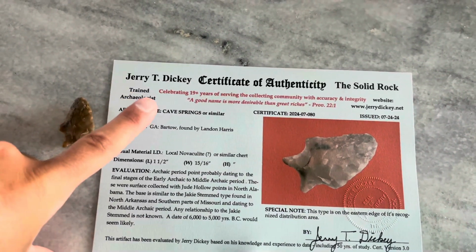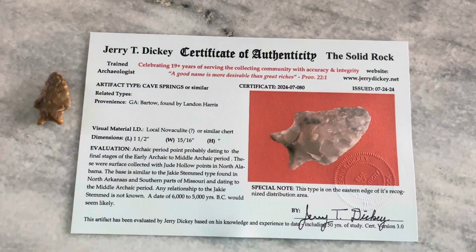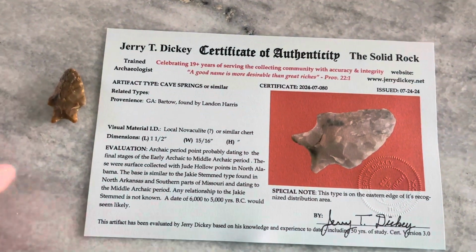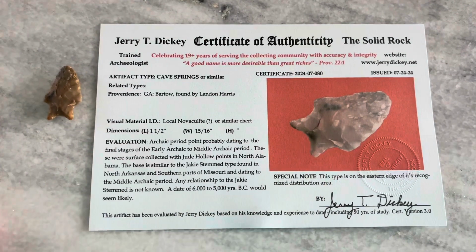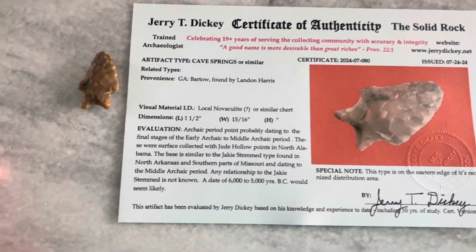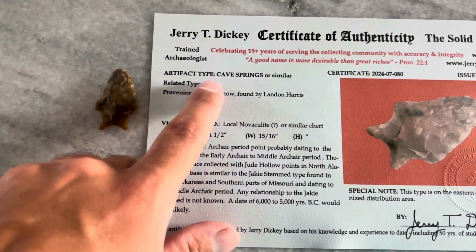See here, the Jerry T. Dickey Certificate of Authenticity, the Solid Rock. 19 years of serving and collecting the community with accuracy and integrity. There's his website if you want to send yours off one day to get authenticated. He has got us as a Cave Springs or similar.